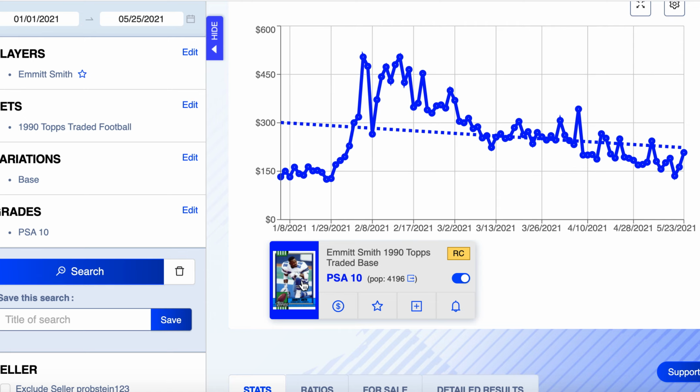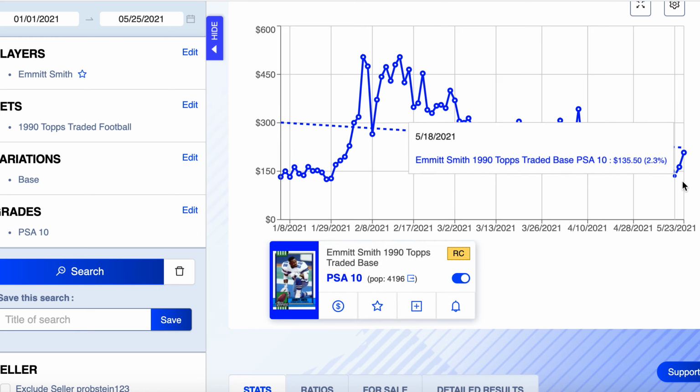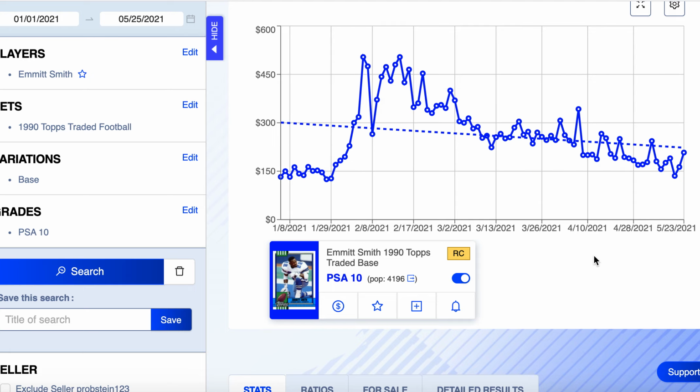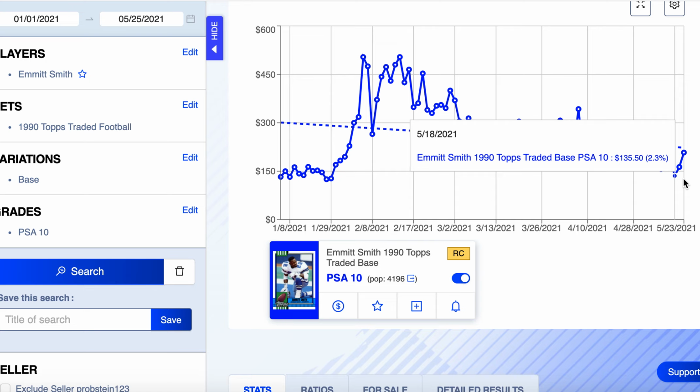Right? I'm looking at a legend card, the all-time leading rusher in NFL history, and I can buy his card at basically its low, its support, where it was selling for before anyone even gave a crap about it. Yeah, that's a good investment, in my opinion. Not financial advice. Do your research, form your own decisions. In my opinion, this is a no-brainer investment.